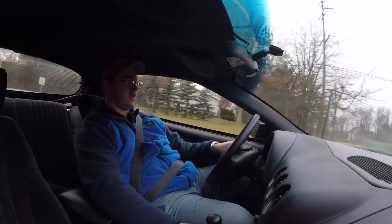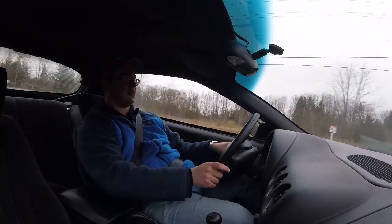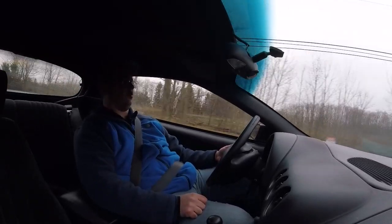But yeah, this car is a fantastic cruiser. It holds the road so nicely. And like I said, the fuel economy is great. And it takes regular gas, so it's no big deal.